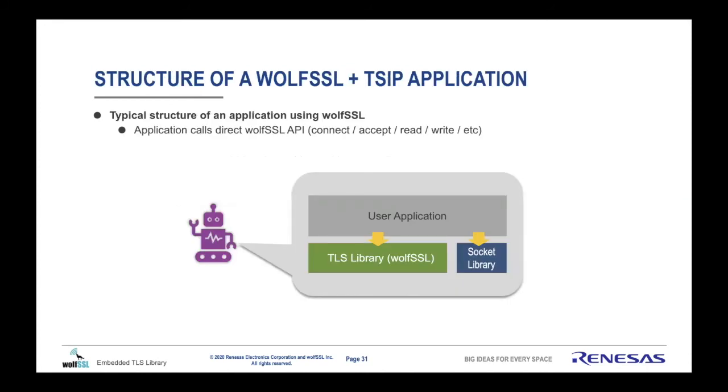So let's look at the structure of a typical wolfSSL and TSIP application. We have a robot here with a user application. The user application might be calling wolfSSL APIs directly for TLS operations. It also might be calling the socket library just for sending plain text data if needed.